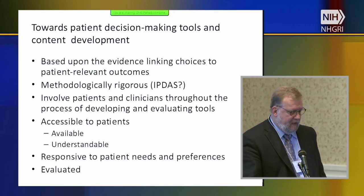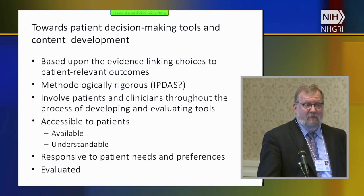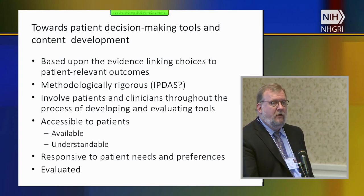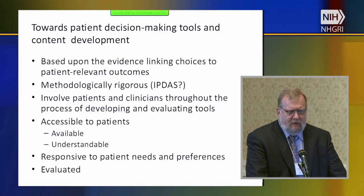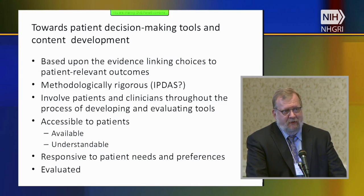It should be accessible to patients, and there are two forms of accessible. Number one, it should be available. If they can't find it, it's useless. And it's got to be understandable. And here, there are big issues in terms of health literacy and health numeracy. I was at a decision science meeting last week where an investigator presented data that she surveyed a group of patients out of clinic and started with the question that John was supposed to take his pills on empty stomach but ate lunch, and the directions say, well, you can take it 2 hours after the meal. When should he take his pills? 40% of people couldn't answer that question.